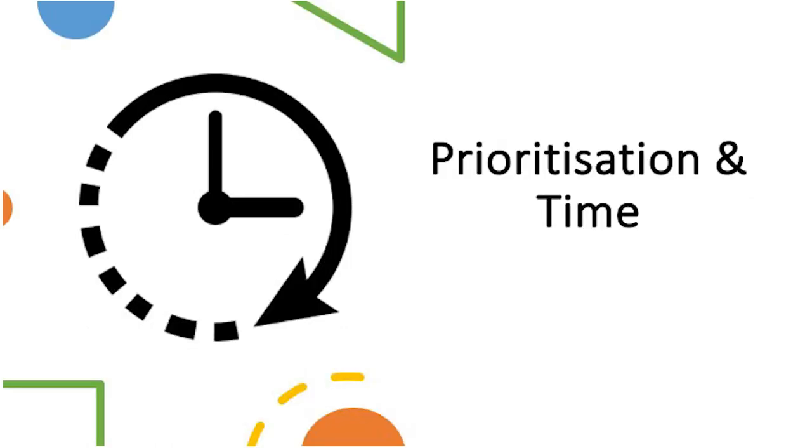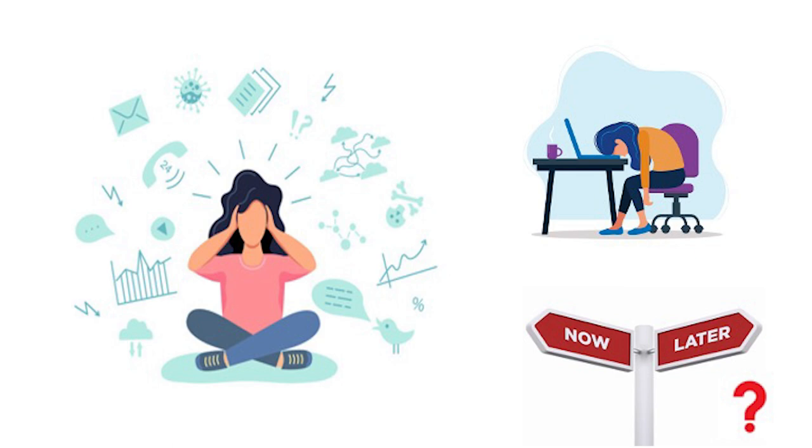So the first one is that concept of prioritisation and that concept of time. I'm sure we can all relate to the image there, I certainly can, particularly at this time of year: feeling a wee bit overwhelmed, having so much to think about, so much in our heads and not knowing where to start or what to do now versus what to schedule for later. I've got a very quick, practical strategy that I think young people can use to help them decide which tasks they should really be prioritising, what they should be doing first versus what they could leave till later.